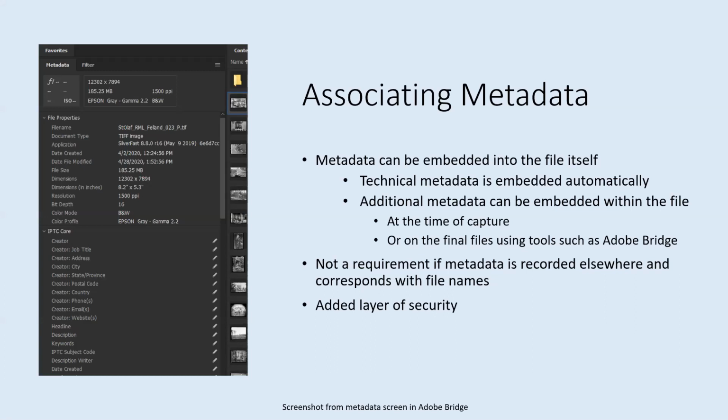Metadata does not have to be embedded into the file, so long as it is kept in a database and corresponds with the file name or folder name of the digital files. So long as a file name corresponds to an object record in some sort of database, you'll be in good shape. But embedding metadata adds another layer of security to help ensure that the image file is not separated from its content.